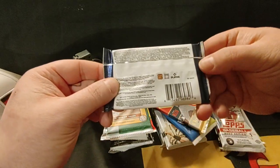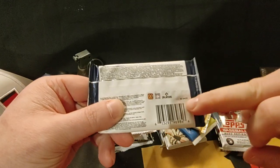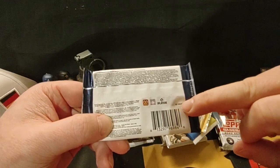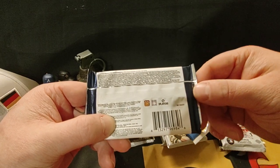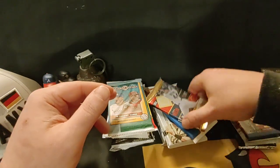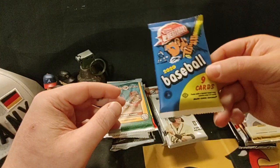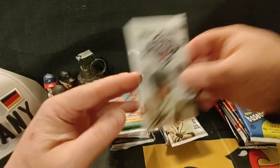Panini usually is down here. I assume maybe this may be retail. I don't know if Diamond Kings even has a hobby, to be honest. I think GC is like from a blaster or something. I don't know exactly. Got Chronicles. It says GC as well. I don't know. Whatever. I'm sure you guys know. If you do know, just let me know, because I'm clueless.